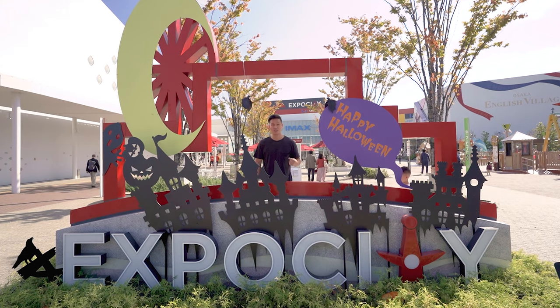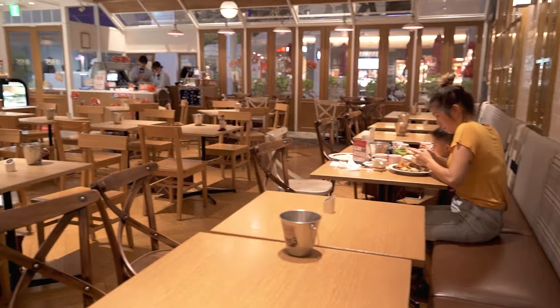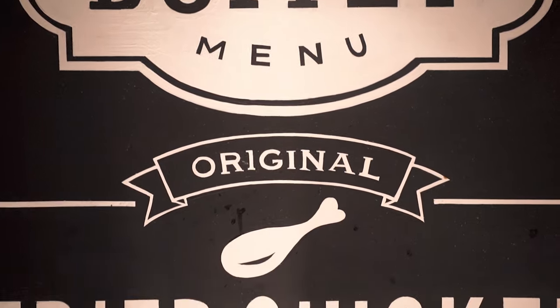A great activity to do in Osaka with kids. It's a hidden gem called EXPOCITY. Stick around till the end for Japan's first all-you-can-eat KFC buffet.